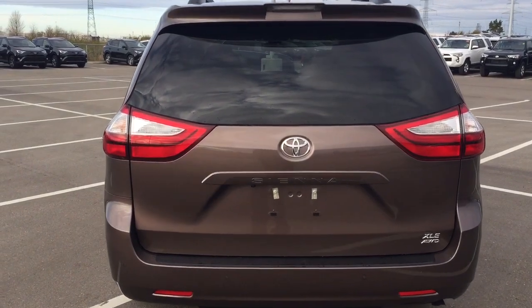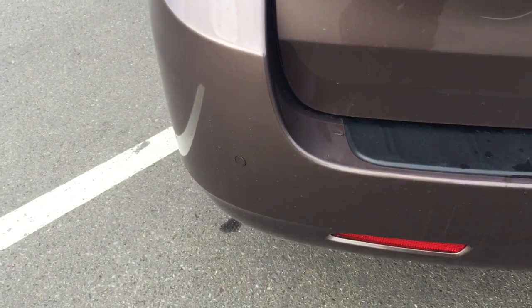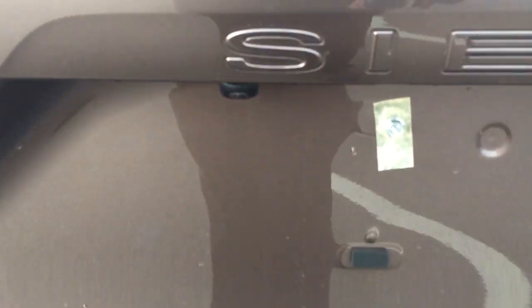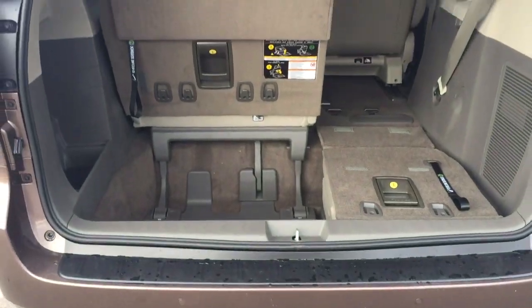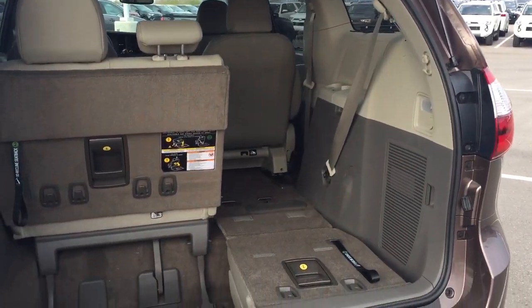Finally, we'll be taking a look at your rear cargo area as well as your tailgate. Now located on your rear bumper, you're going to see your parking sensors just located right across. On the back of the tailgate, you'll find your backup camera just on your left-hand side and your rear hatch release located just underneath your Sienna emblem. Now, I'm just going to close in on the rear cargo space just so you have a much better idea of how much room there is.